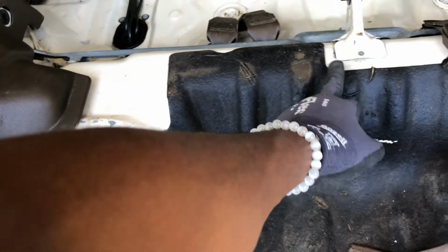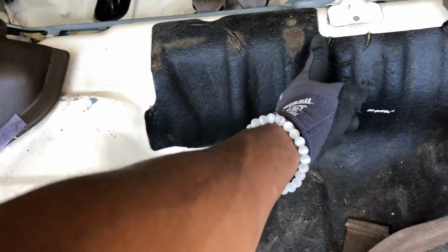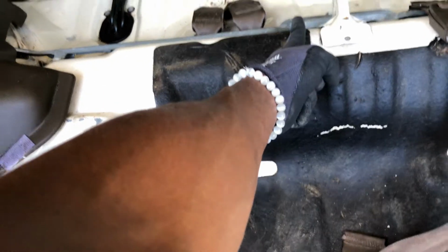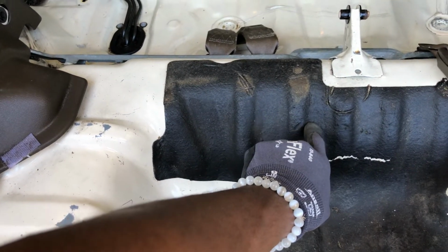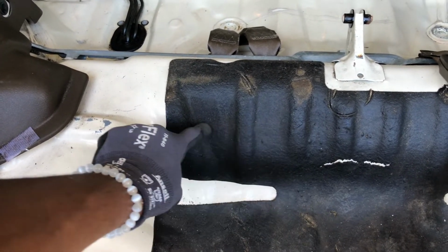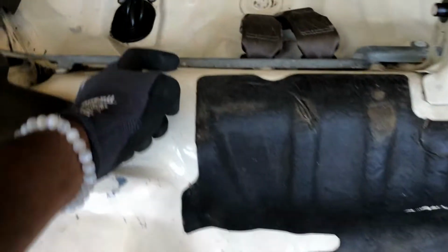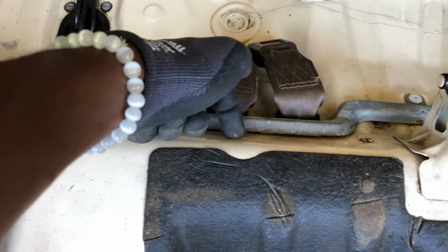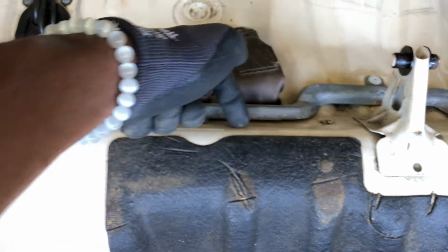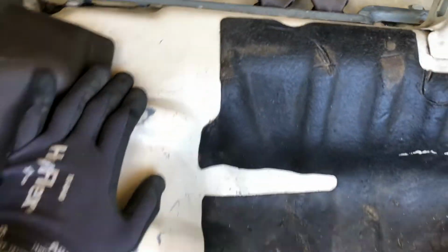Like I measured, we can cut from right here and take it to about right there. Cut it from the side, cut it up right there, and cut it about right here, right above this metal piece. So let's get to it.